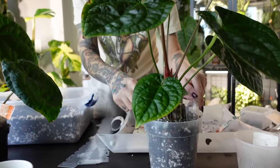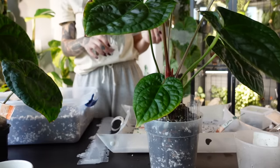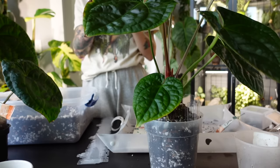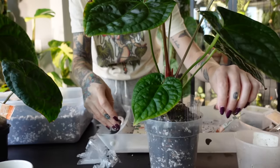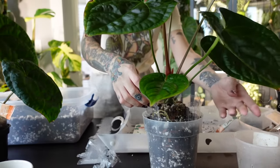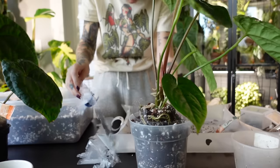Okay, that actually works surprisingly well. Wasn't expecting them to provide that much stability. Okay, so now I just slot these through. Actually, maybe I'll do it so it's gonna line up the same.